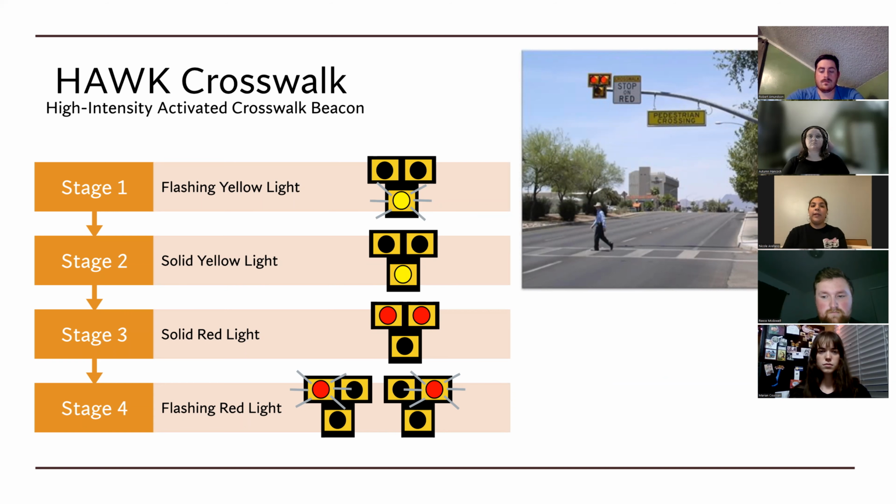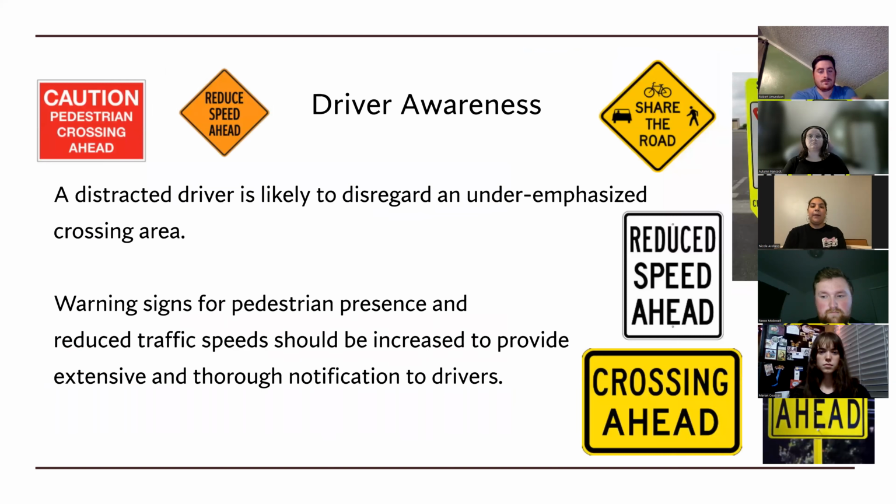And now I'll turn it over to Marion, who will discuss driver awareness and public education.